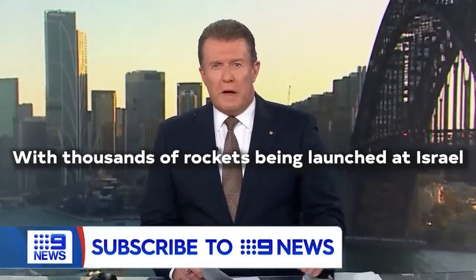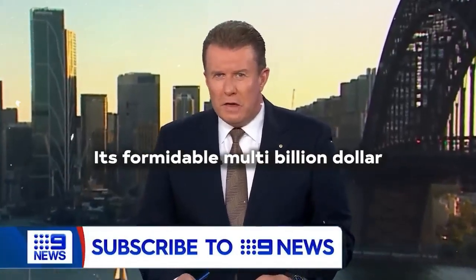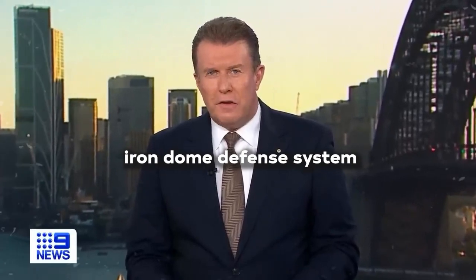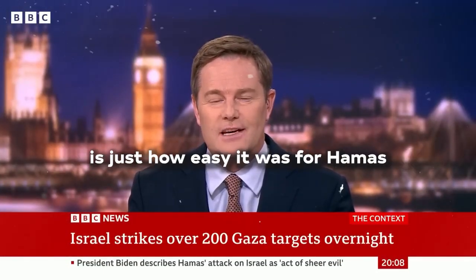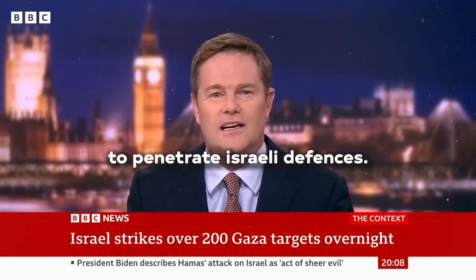With thousands of rockets being launched at Israel, its formidable multi-billion-dollar Iron Dome defence system has been put to the test. The more troubling aspect of what unfolded is just how easy it was for Hamas to penetrate Israeli defences.